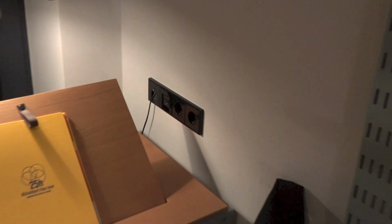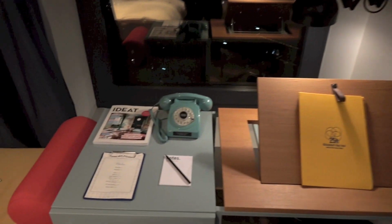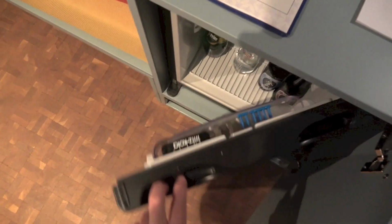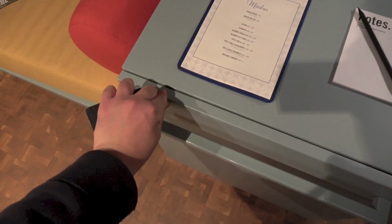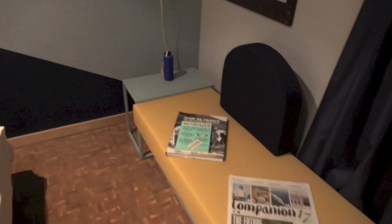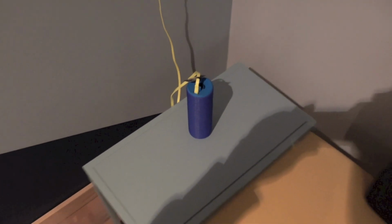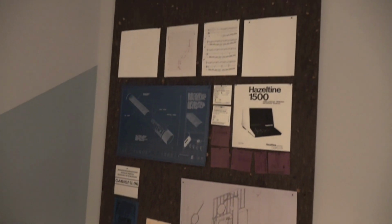Desk area with a chair, plugs and USB ports, a light, a classic telephone. Right here we have the fridge. Sofa area with a table at the end, and that is a portable wireless Bluetooth speaker thing. Message board with random messages.